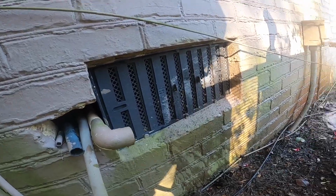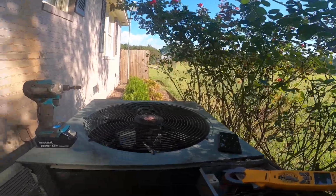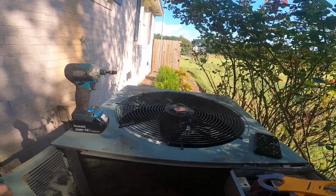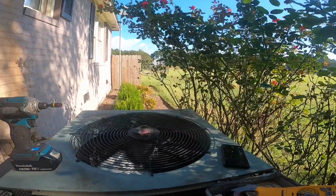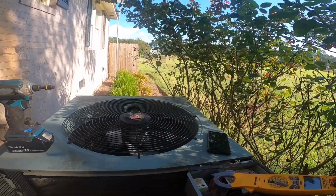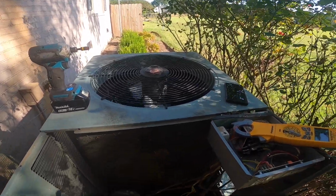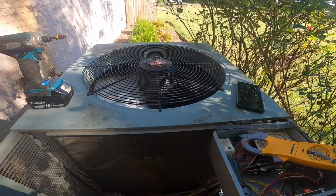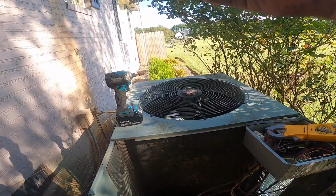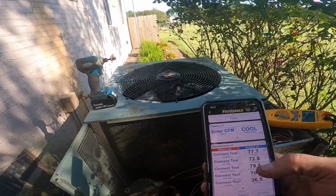We're draining good now. I do not like the sound. There's a slight sound. I don't know if you can hear it, but that condenser fan motor don't sound right. 77, 78 degrees.